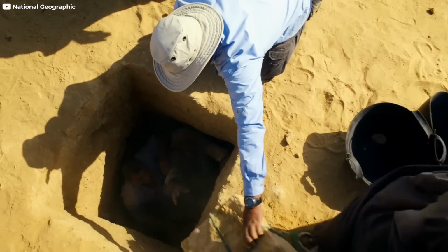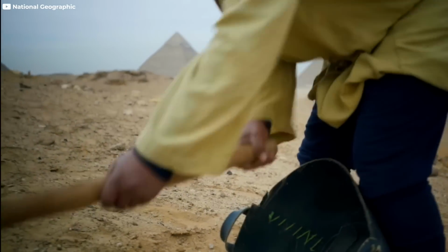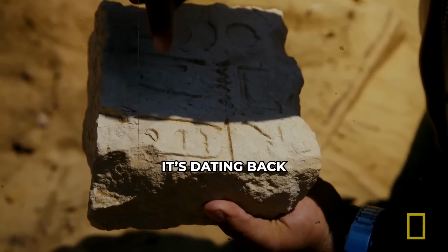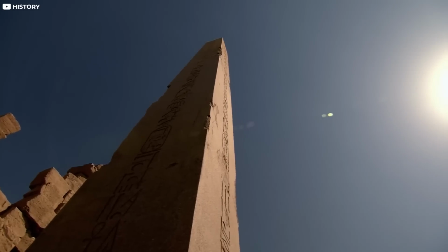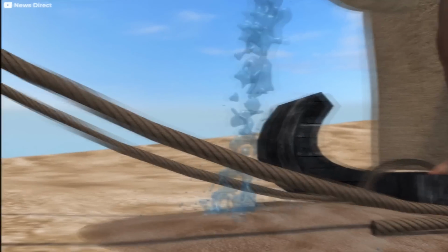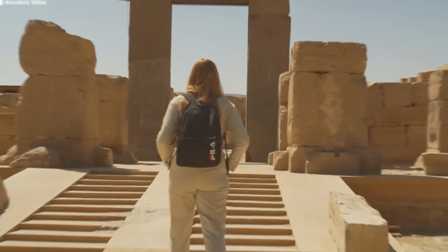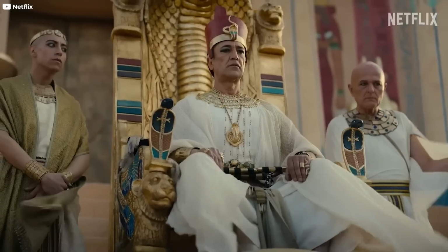What if history is hiding a secret older than Egypt itself? Beneath the sands, strange structures whisper of a time long forgotten. It's the most important hieroglyphic sign, and it's dating back to 2600 BC. Giants of stone, impossible precision, and signs of lost technology defy everything we thought we knew. These are not the works of ordinary hands. They are clues left behind by a civilization that vanished before the pharaohs ruled.